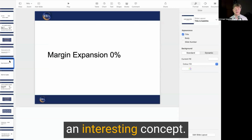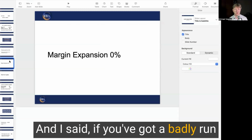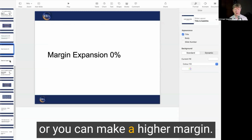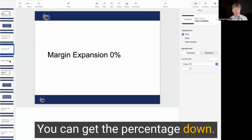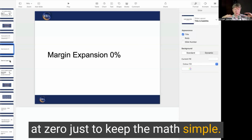Margin expansion is an interesting concept. That's a phrase they use in private equity. It just basically means getting a bigger percentage of the profit. So if you buy a badly run business, and you can cut some unnecessary overheads, or make your cost of goods sold more efficient and get the percentage down, you can expand the margin, which is another way of adding an amazing amount of value. But we're going to keep it at 0 just to keep the math simple.